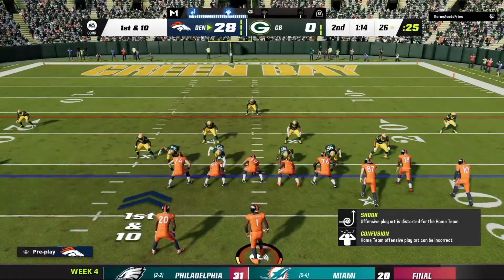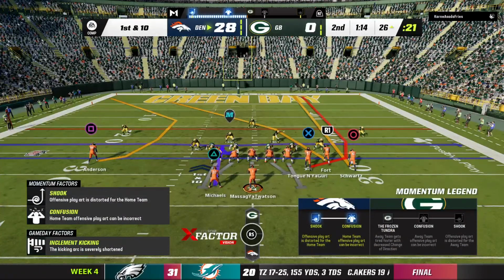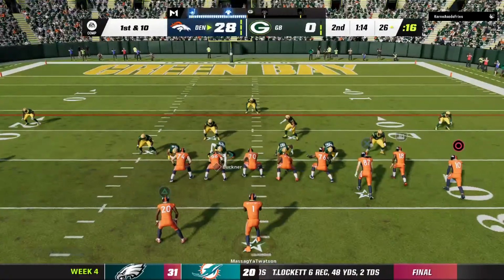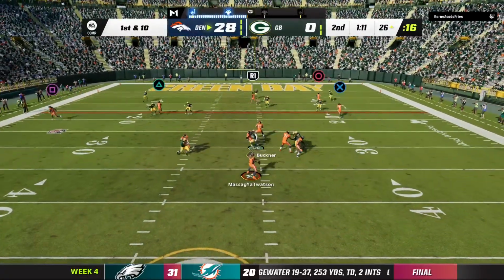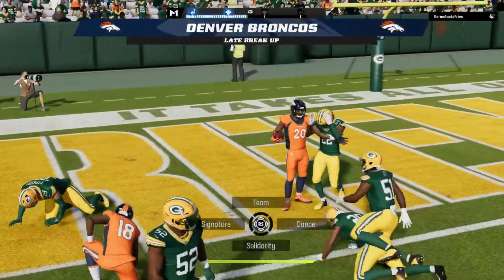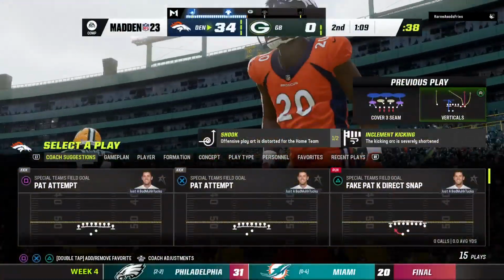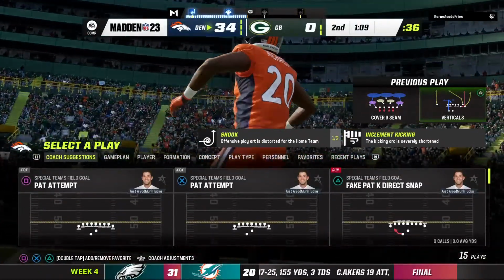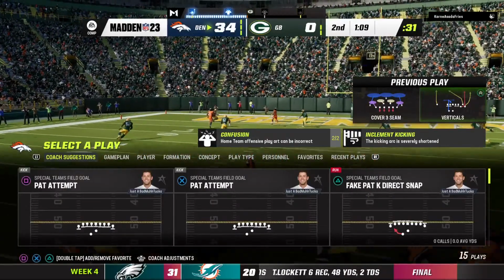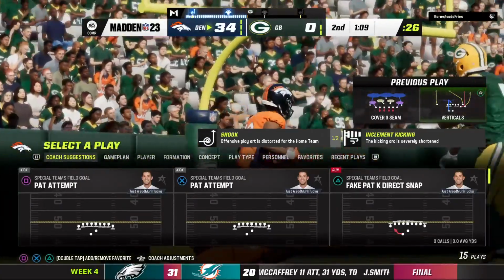Pre-snap calls. On first down, he'll drop to throw. And this is caught for a Bronco touchdown. A great play there. On his way to a historic performance, 4 first-half touchdowns. And the Broncos have taken a 5-touchdown lead. So this now 34-0 with the extra point pending.